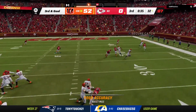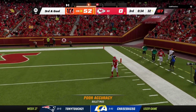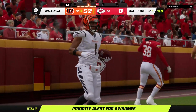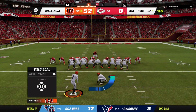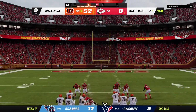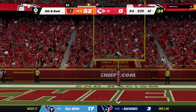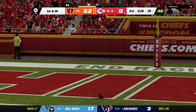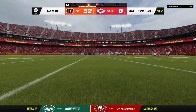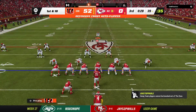Back to throw here. And it's going to be incomplete. He was able to catch it there on the right sideline, but out of bounds, says the line judge. And it's going to bring up 4th down. And it bangs off the left upright and deflects away. It's no good. But that shouldn't matter a great deal as they still lead by a bundle here.